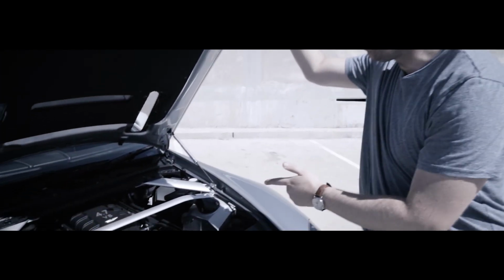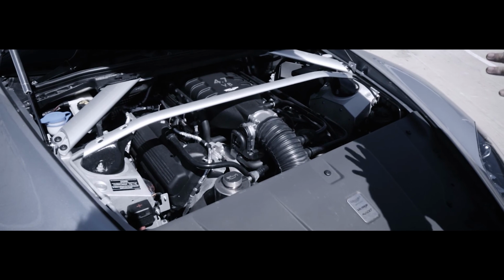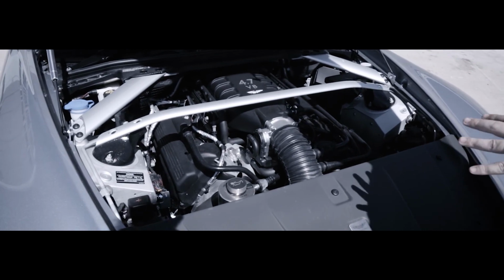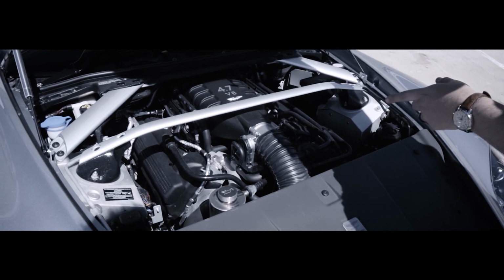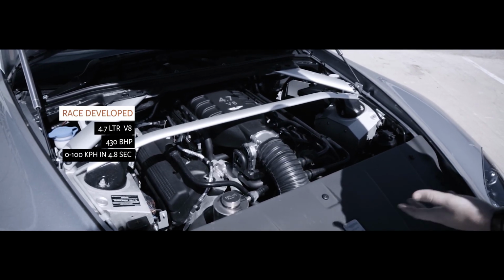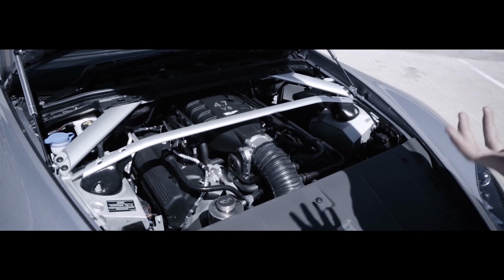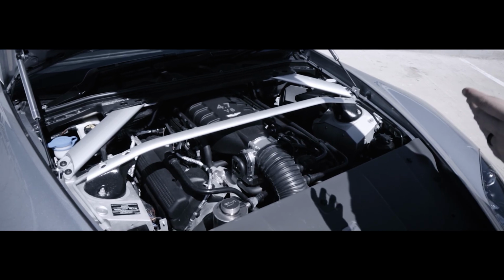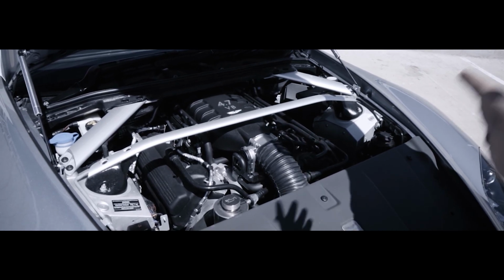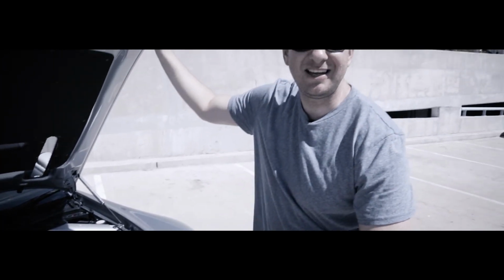This is the 4.7 race-derived engine from Aston Martin that's been dumped inside this car to give you as much fun as you possibly can have in any other V8. It's got 430 horsepower, obviously, from the N430. 0 to 100 is 4.8 seconds. Might not sound like a lot, but again, you must remember from a race car's point of view, you're not really at the 0 to 100 time much, are you? You're actually mainly at the 120 to 180 mark. So that's really where this car performs. But enough about that. Let's join Leon on the inside of the car.